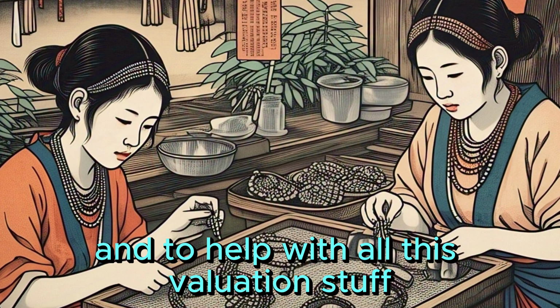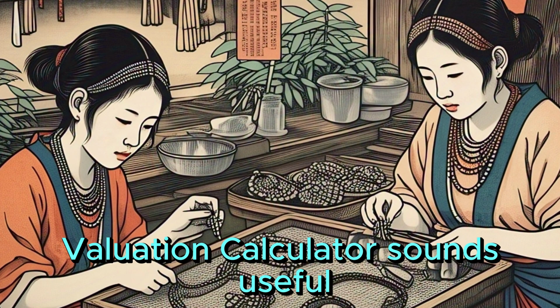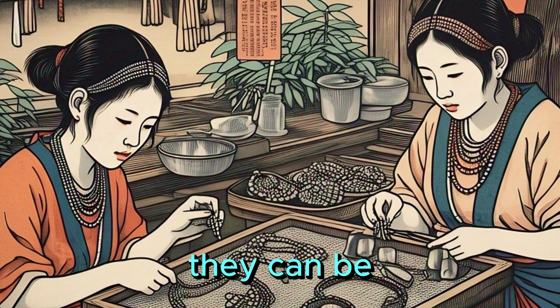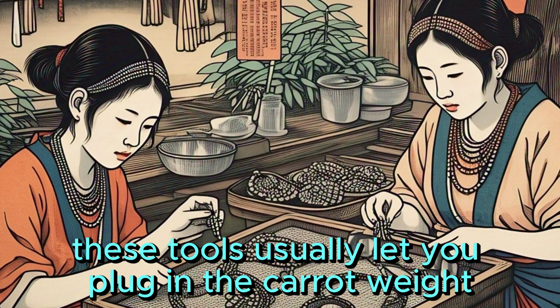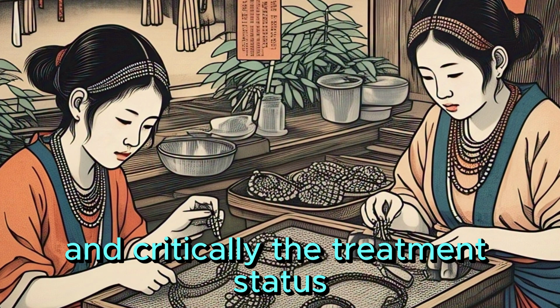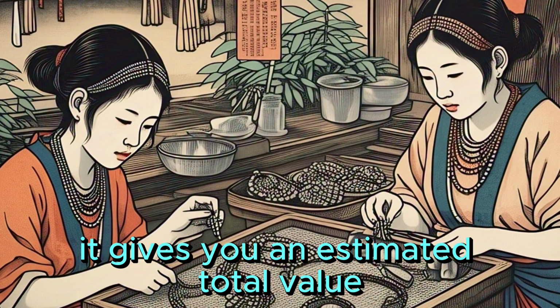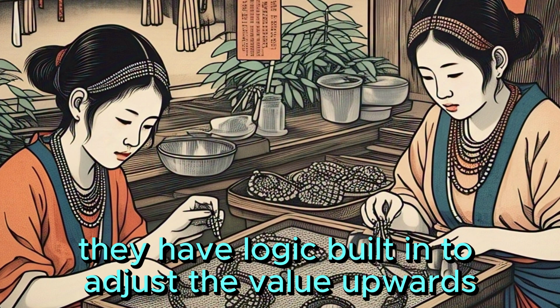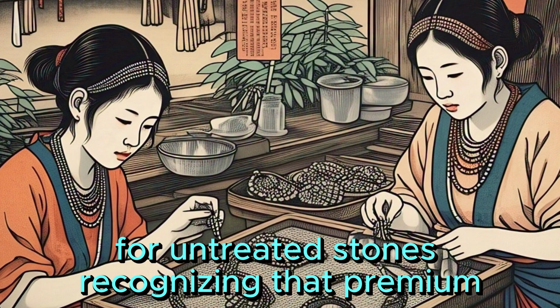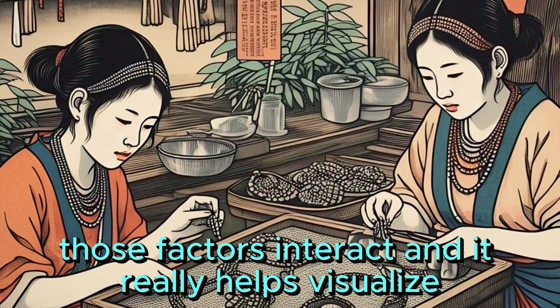And to help with all this valuation stuff, I know people sometimes talk about a gemstone valuation calculator. Sounds useful. They can be. These tools usually let you plug in the carat weight, maybe a price per carat estimate you've researched, and critically, the treatment status. And it figures out a price. It gives you an estimated total value. Often they have logic built in to adjust the value upwards for untreated stones, recognizing that premium. They're great for getting a quick ballpark figure and seeing how those factors interact.